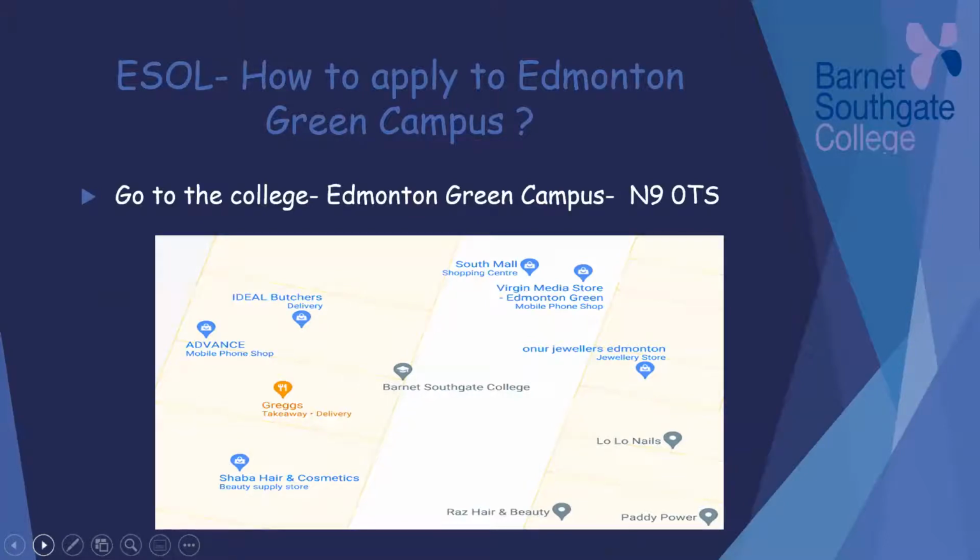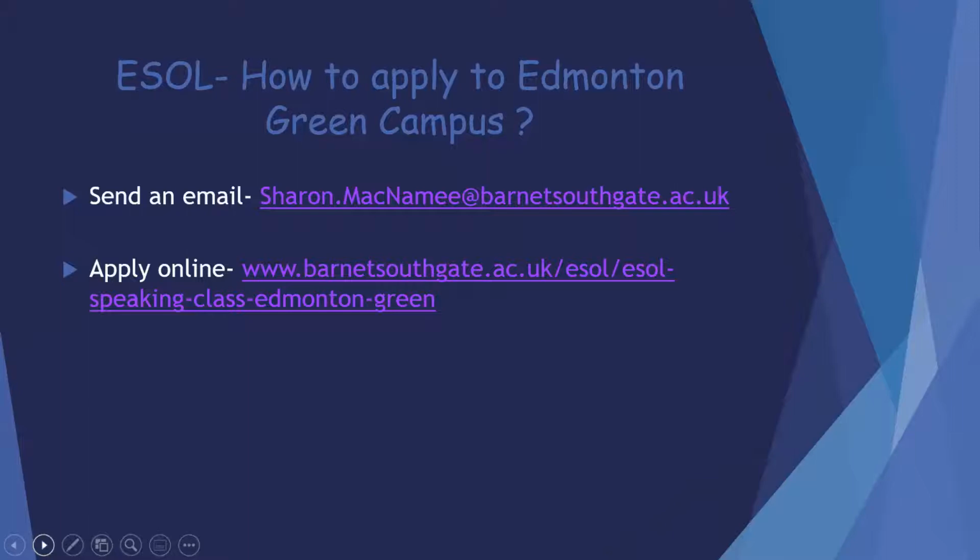One way to get in contact with us is just to come to the college. We're open 9 to 4, Monday to Friday. Those would be the best times to drop into the college and fill in an application form. We also sometimes interview students on the day that they come in. So this is the postcode and the map. And then on the next screen, there are other ways to apply.